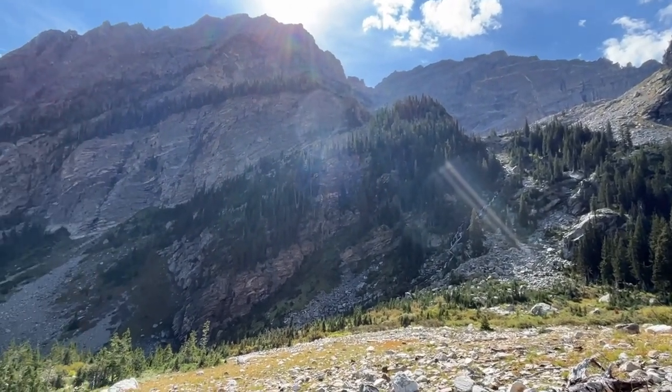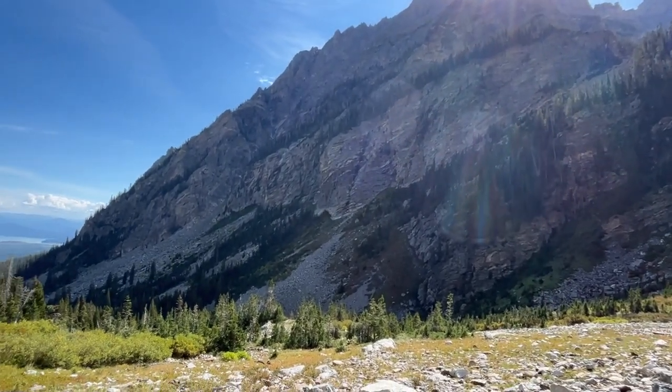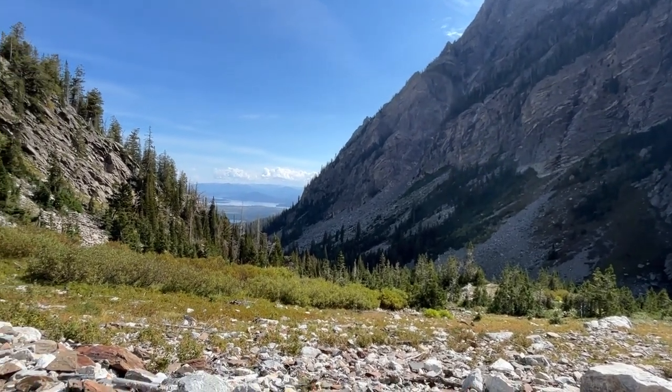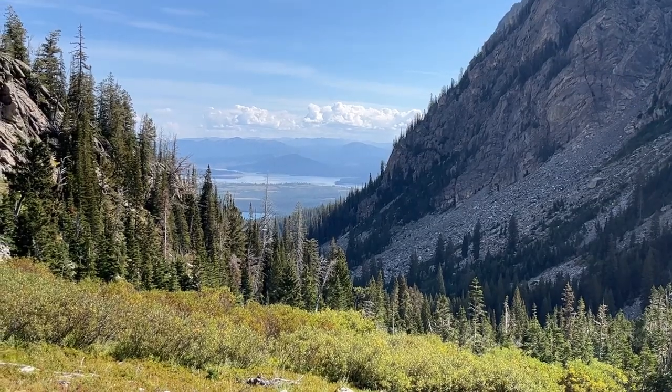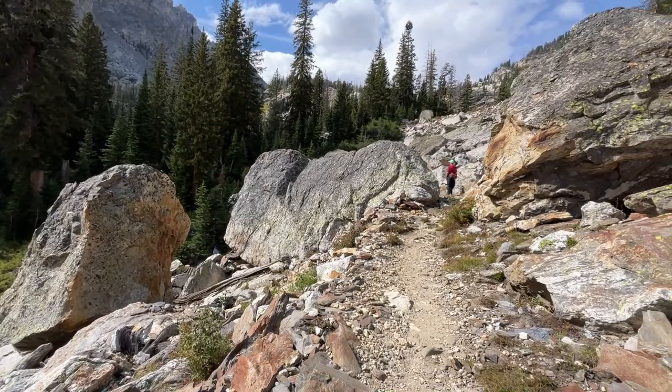I know, look at that, huh? Let me turn around and let you guys see the lake right behind me. That's Jackson Lake, all that area down there. Crazy. We're way up here. Well, we got a long way to go. And the higher we go, the bigger these rocks get.